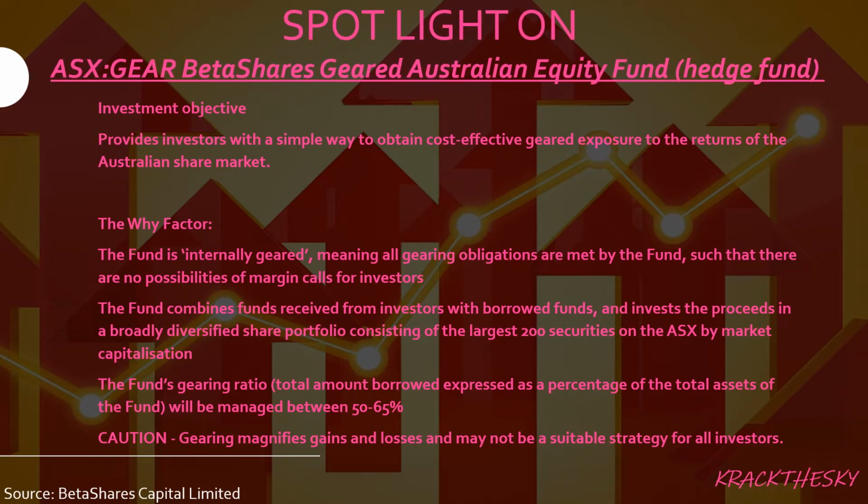Okay, let's rip into our spotlight, which is GEAR, the BetaShares Geared Australian Equities Fund, and that's a hedge fund. The objective here is to provide investors with a simple way to obtain cost-effective geared exposure to the returns of the Australian share market. The fund is internally geared, meaning all gearing obligations are met by the fund, such that there is no possibility of margin calls for the investors.